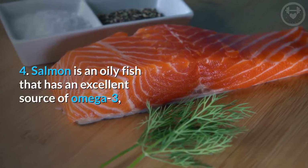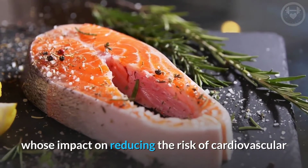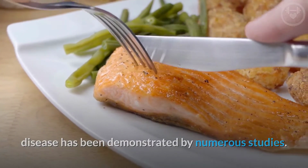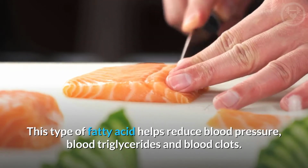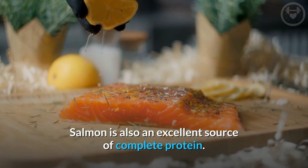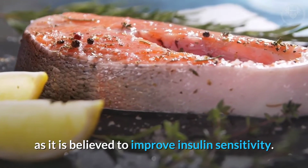4. Salmon is an oily fish that is an excellent source of omega-3, whose impact on reducing the risk of cardiovascular disease has been demonstrated by numerous studies. This type of fatty acid helps reduce blood pressure, blood triglycerides and blood clots. Salmon is also an excellent source of complete protein. It is advisable to include fish protein in your diet as it is believed to improve insulin sensitivity.